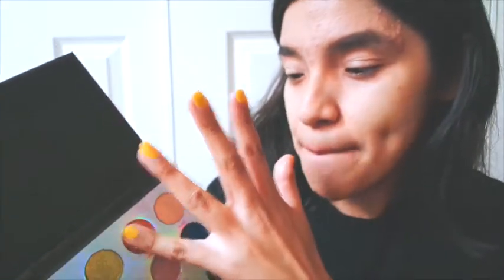Okay. Next is Devious, which is like a matte orangey color. I'm gonna swipe that. Oh yeah, it's matte. For sure it's matte. That is cool. Let's see how it looks. Oh yeah. Oh yeah, you can see that. Okay. We got something to work with. Nice, ColourPop.